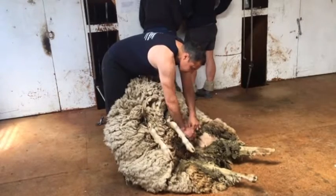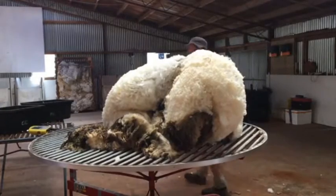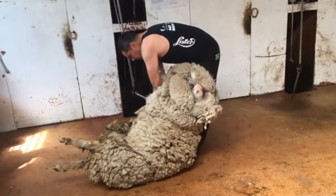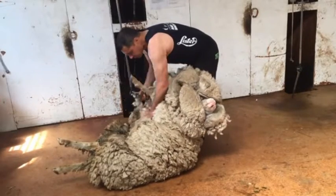A normal fleece is 5 or 6 kilos and shearing can pull the skin out. Mr. T's fleece was 21.2 kilograms, so the job needed some extra time and care. Matakanui Station owner Andrew Patterson says he was in good order.